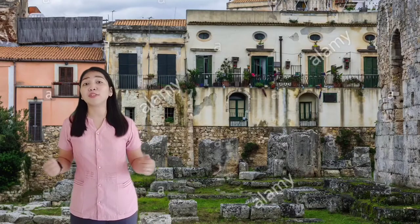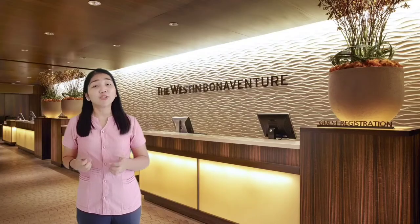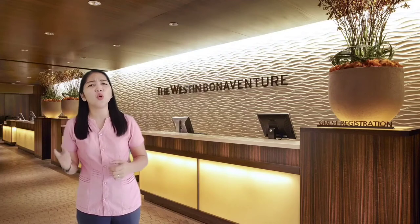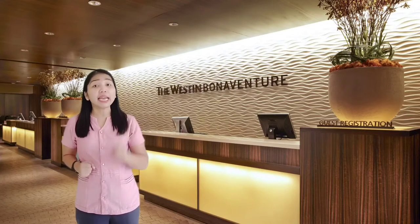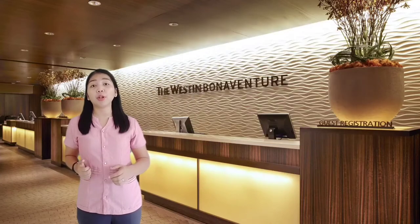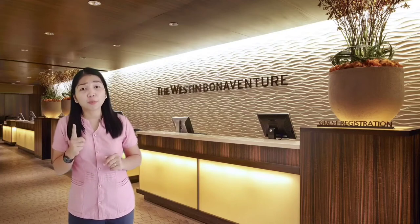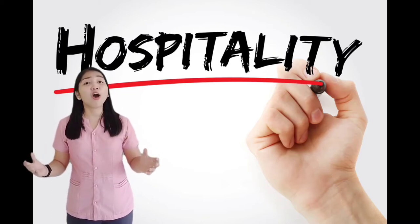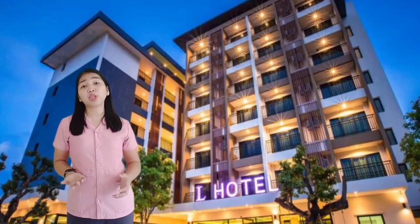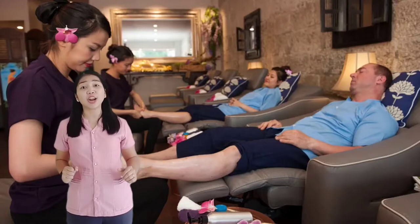Considered as the oldest endeavor in the world, its main goal is to provide accommodation to the guests and give their needs, which includes foods, entertainment, and many others. The hotel industry actually provides income and employment not only to the people but as well as to the whole country. And going back to our magic word for the day, which is the word hospitality, again, hospitality refers to the service rendered to a guest of a hotel and other related establishments like resorts, travel agencies, restaurants, and other entertainment and relaxation centers.